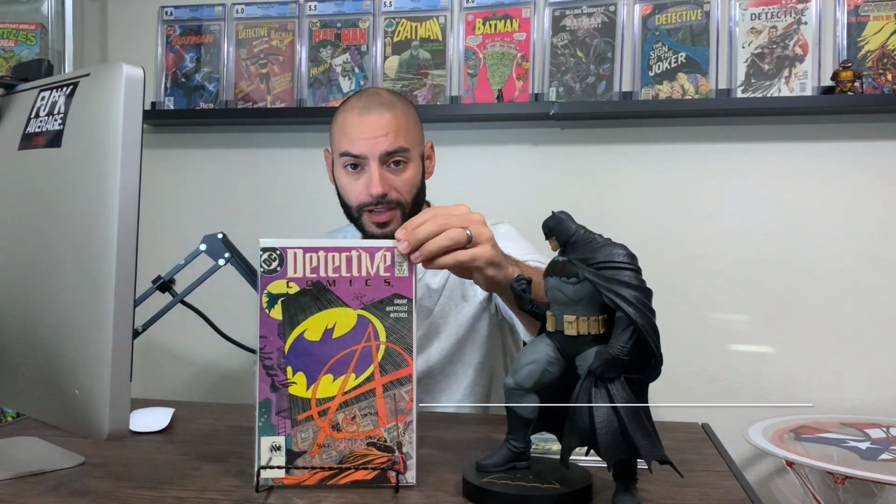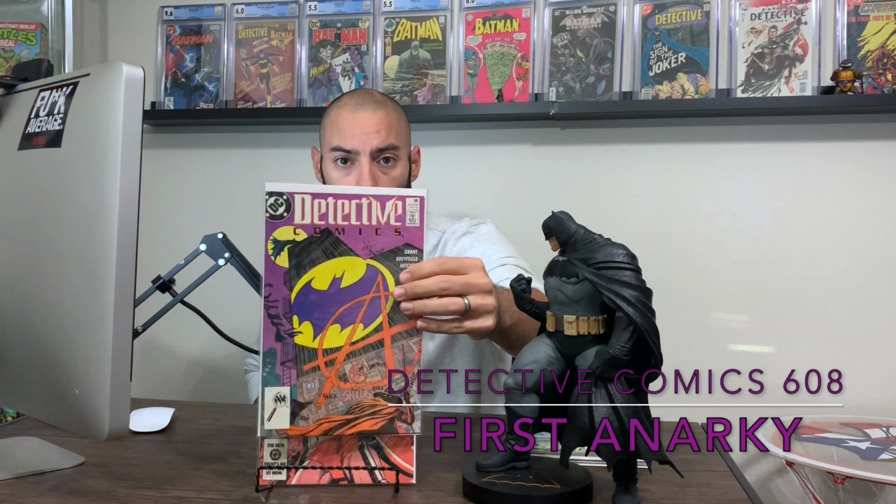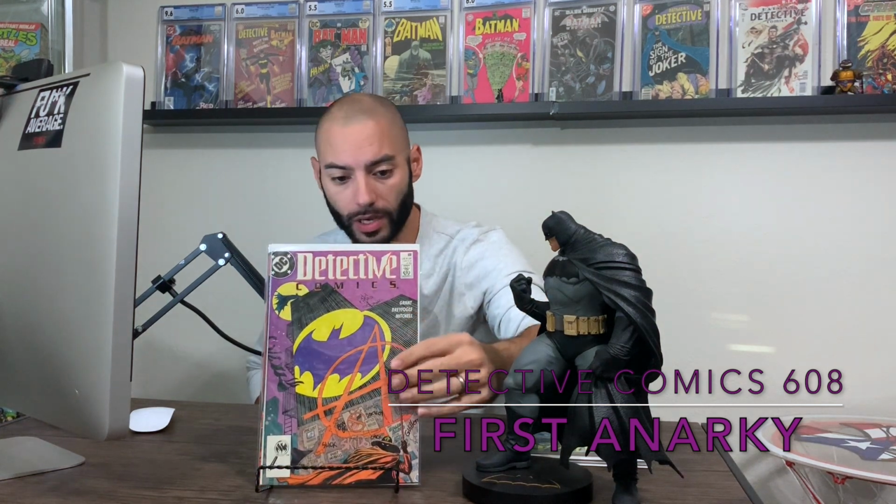All right, guys, next book up is going to be Detective Comics issue 608. Now, this is one that if you've ever even dug through Detective Comics, you've probably seen a lot of copies of this book. This is probably my second or third copy of this issue, and it is the first appearance of Anarchy, or he goes by Lonnie Machin, right? That's his real name, that's his God-given name, that's his government name. But he goes by Anarchy.